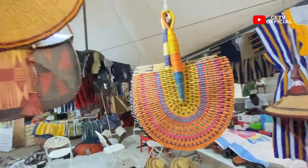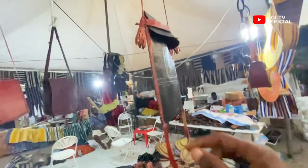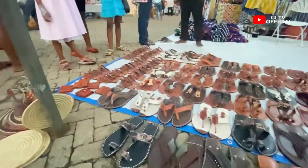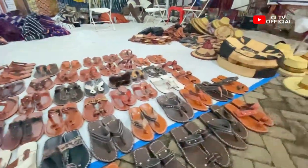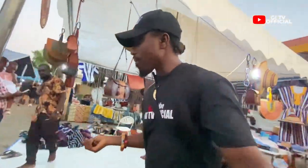We have the fan as well. We have the bag. Side bag, small bag. You can put your phone, your makeup kit. So we have beautiful footwear as well. We have different sizes. So let's get interactive, let's talk, let's see.